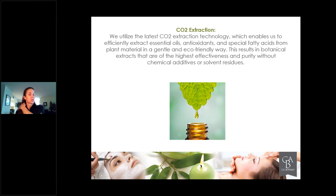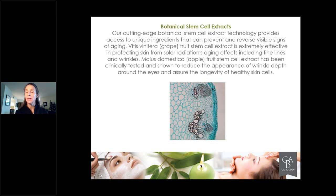The latest CO2 extraction technology is the way that we keep those botanicals pure. And then that way it's with pressure and with the CO2 gas to be able to extract all of the essential oils, antioxidants, and the essential special fatty acids without any chemical additives or solvent residues.